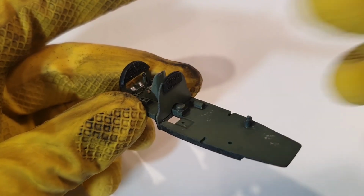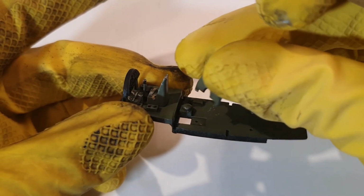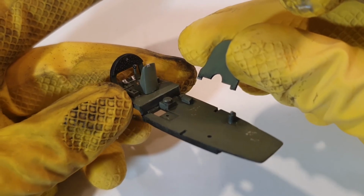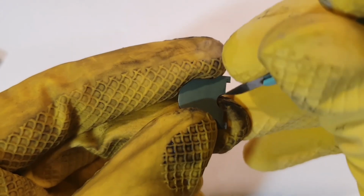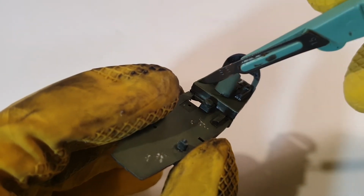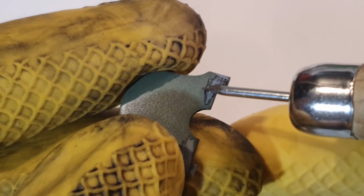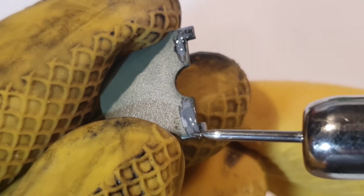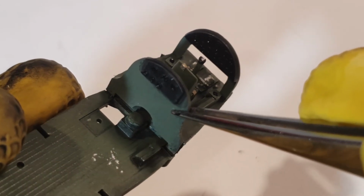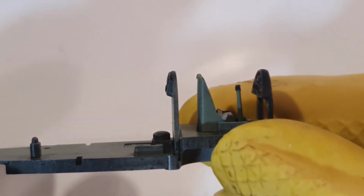With this panel here, given how much plastic there is that can come into contact, I think I'll scrape a bit of paint away and use some regular hobby cement. We just have to be very careful that we don't knock off the seat or anything else that we've glued on. There, that sits quite nicely.